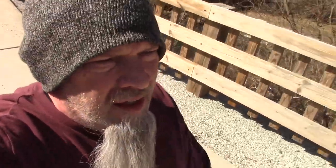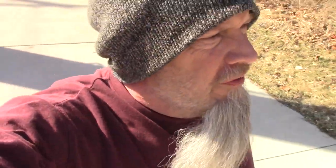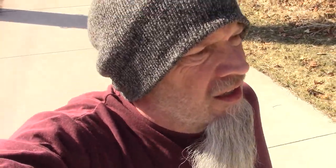Here I am, 1.73 miles. I decided to turn around, head back north. The road noise is getting pretty heavy. I figured the camera might pick up too much of that. It probably already is. I'll get a little extra steps in and even it out to 4 miles by walking on the river path, the river walk, back up there on Riverside Drive.